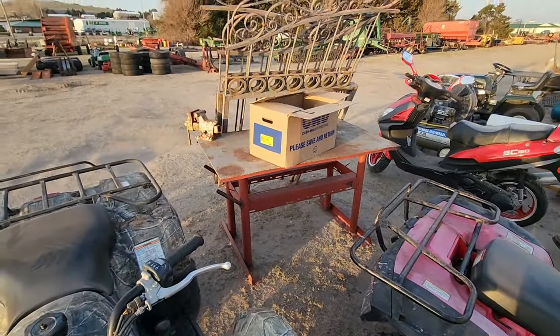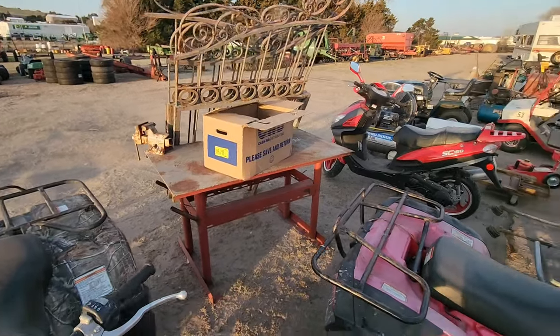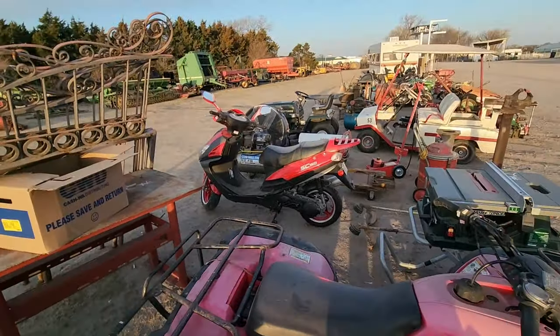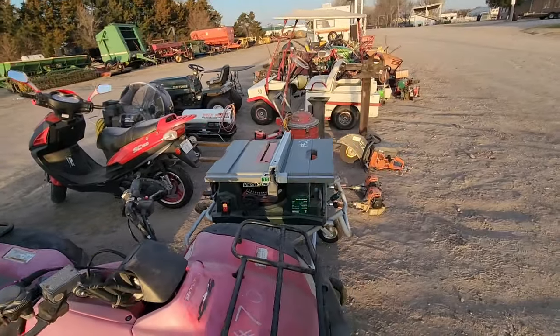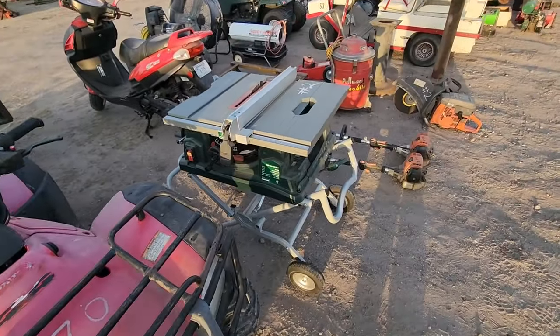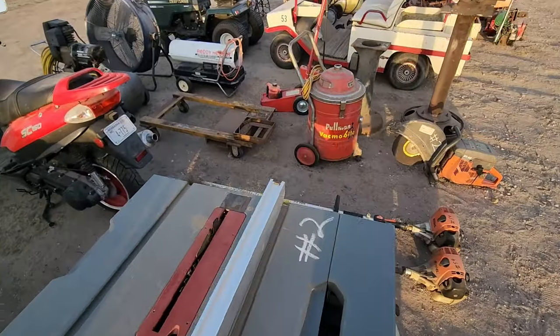Nice little welding table. Some wrought iron gates. And a nice vise on the table. Got a scooter. You don't see those very often here in middle Nebraska. Little portable table saw, like a finish carpenter's table saw.